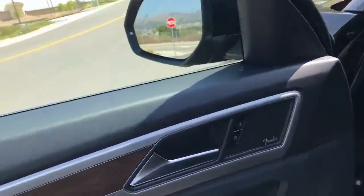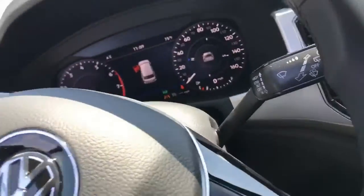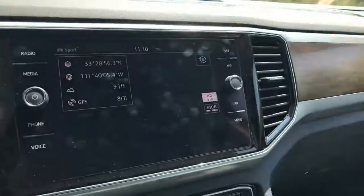Got nice wood grain. You're going to have the Fender sound system, the wood grain that I just mentioned. I'm going to close the door. We can also get our navigation here in the center. So you can see it right there. There we go. Digital dashboard, AM, FM, Apple CarPlay.